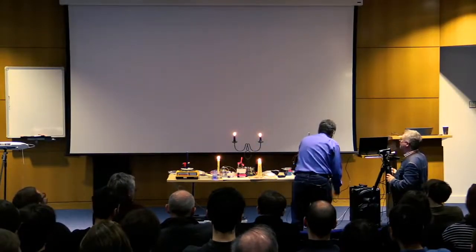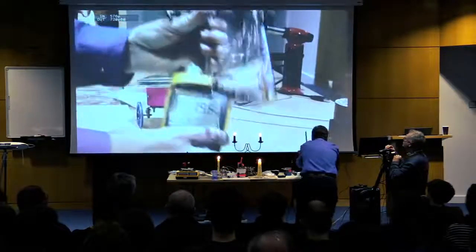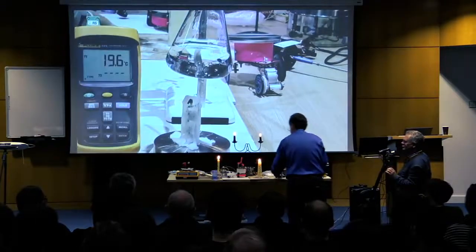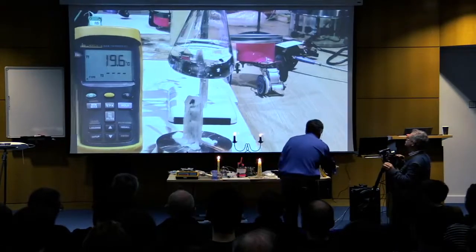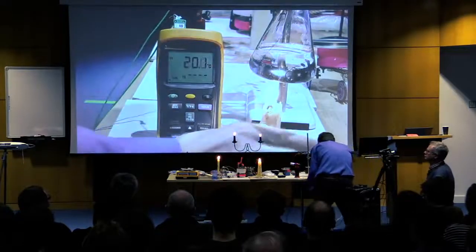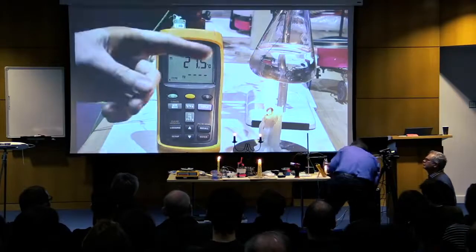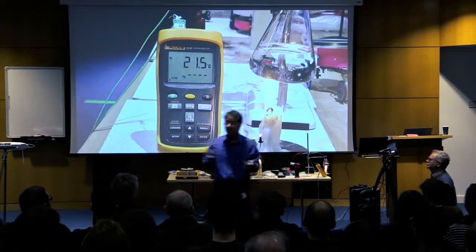So if I put that there, in fact I need to put this on the mat here. There we go. So what did it read? It read 19.9. I'm going to put this underneath, and we're going to wait for 1 minute, and then we'll read it again and see whether it's got hotter. That is 103 point something grams of water. Anyway, we've got about 50 seconds.